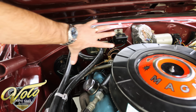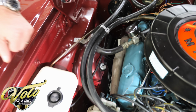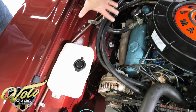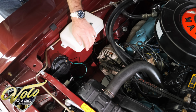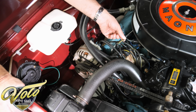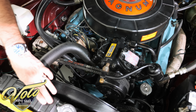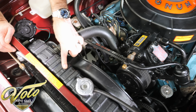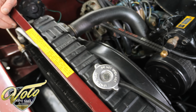All this is proper, clean, you know, the clamps and everything's the way it should be. Engine bay is all nice, clean metal. Here's the washer bottle. Here's the horns. Chrysler spark plug wires. Alternator pulleys. Everything's looking good. Correct Chrysler Mopar radiator and cap and shroud and fan.